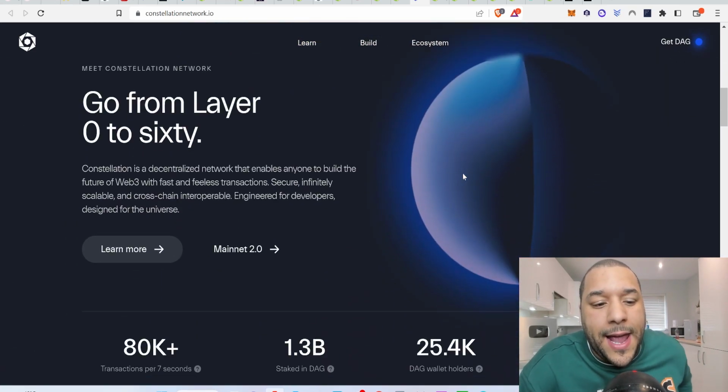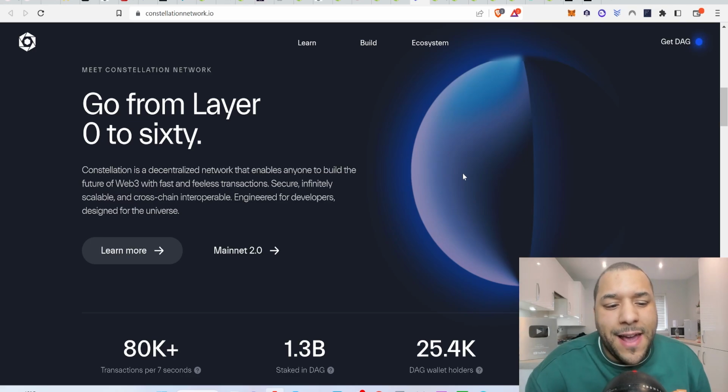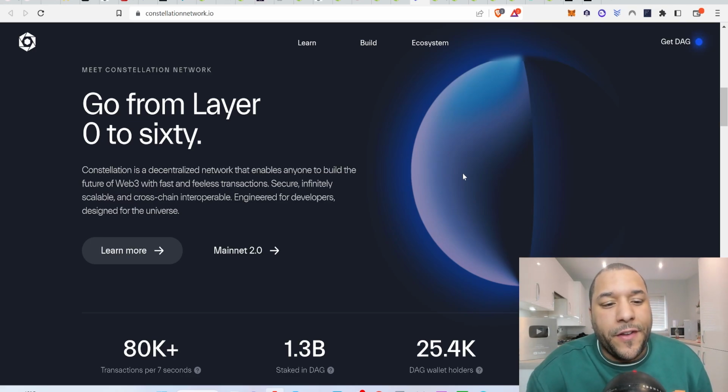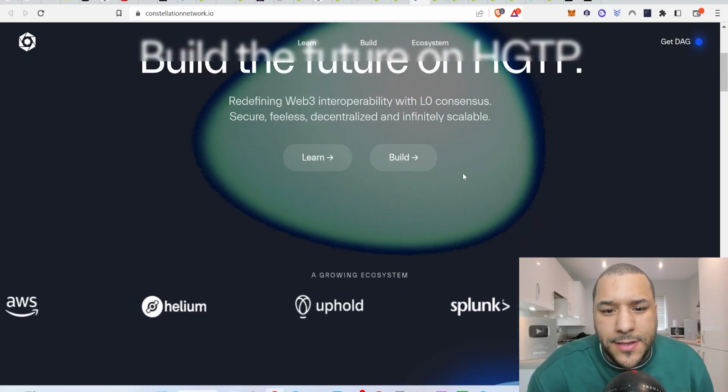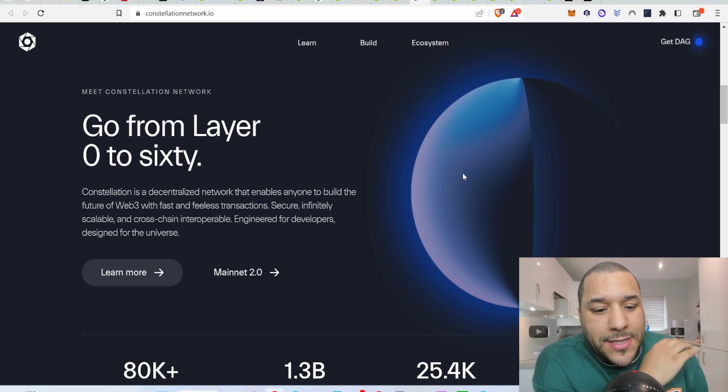So this uses a DAG. Directed Acyclic Graph? I think I said it right. And it uses this thing called a hashgraph. No, that's the... Or is it hypergraph? Let me just check it, because there's another one similar called Hedera, and one uses Hashgraph, one uses Hypergraph.